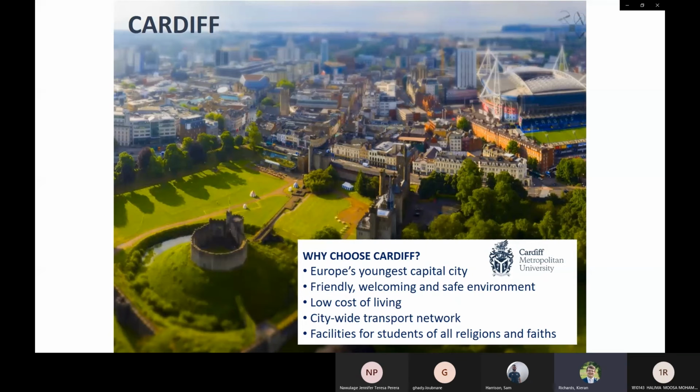Cardiff is, as we said, one of the most cost-effective student cities. It's very compact, so you can walk around nice and safely. And again, being a multicultural capital city, the facilities are there for students of all religions and faiths. Diversity is a big part of the Cardiff Met culture.